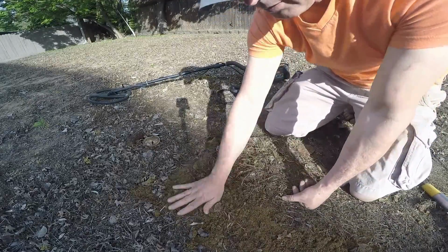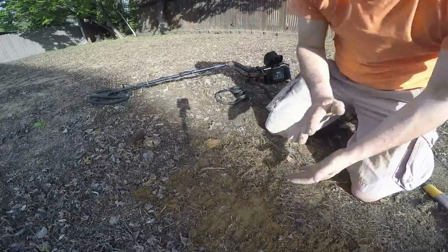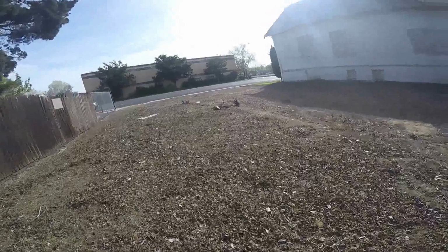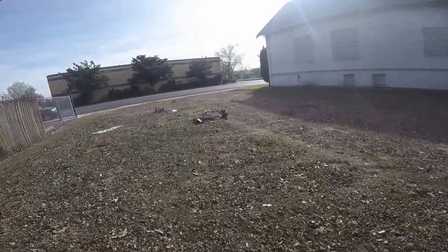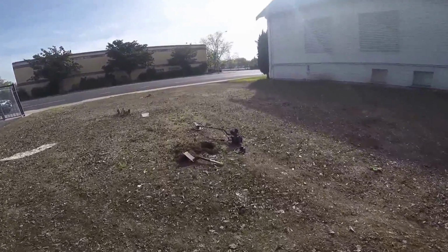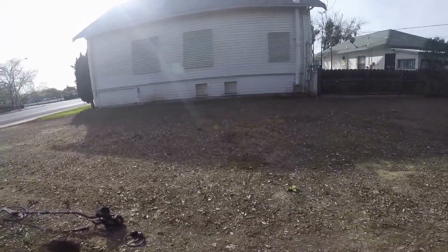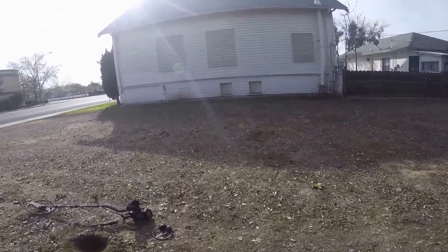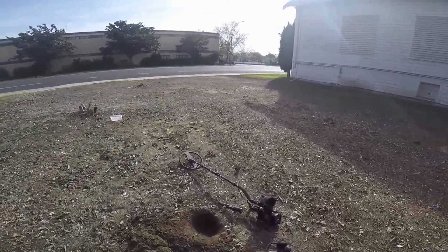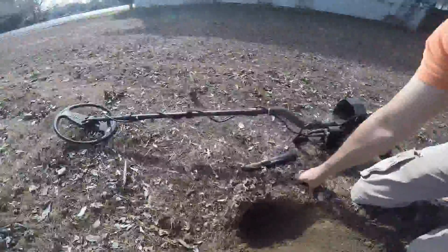A lot of trash. Alright, I'm not taking that. That's gonna stay. That's garbage. Alright. Here's another target here, it's a shady signal like all the rest. The exception for a few, but you know, I'm in an old area, and so I dig up just about everything unless it's a really broken up signal, because you never know what you're going to find. But this is one of those shady signals. Let's see what we got.